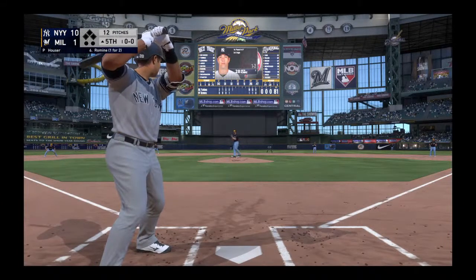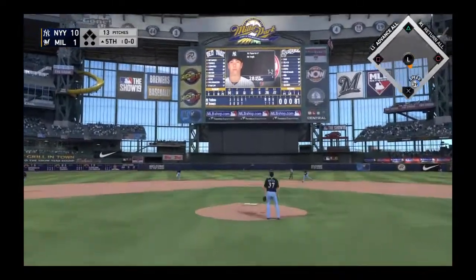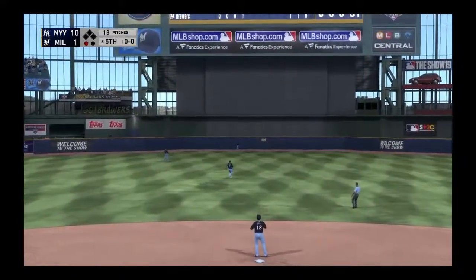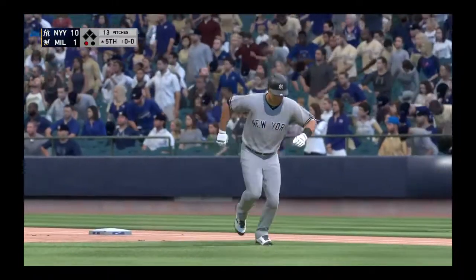Now batting, Austin Romine. Swing and a long drive again. This one to deep center, and he will run this one down, moving to his right, for the first out of the inning.